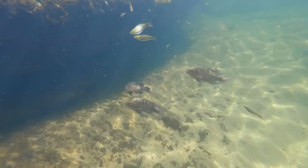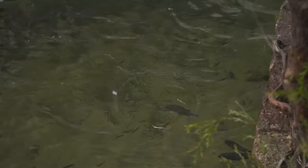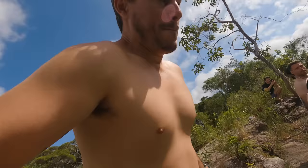Wish I brought a mask and snorkel, but watch these, they're cold grunter. Quite an aggressive little native fish. Chuck a stick in there. Look at them come out. Look at them, there's heaps of them. This place is absolutely wild.